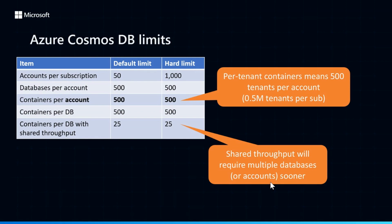Our application has many thousands of tenants, so giving each tenant their own Azure Cosmos DB account would have needed multiple Azure subscriptions. In practice, one account per tenant would be an unusual choice because you can't share provisioned capacity across accounts, and that would limit your ability to consolidate costs.